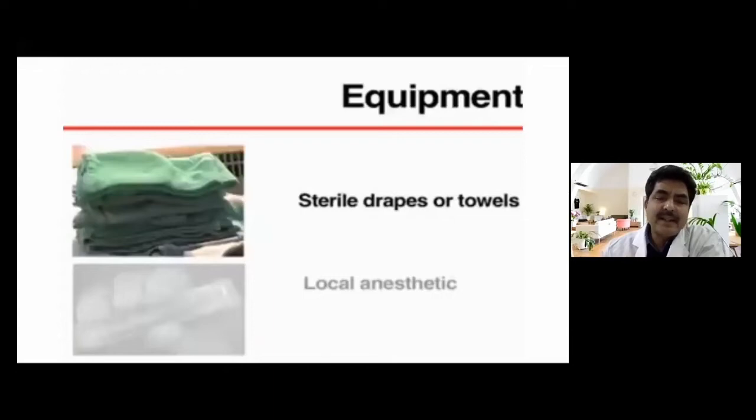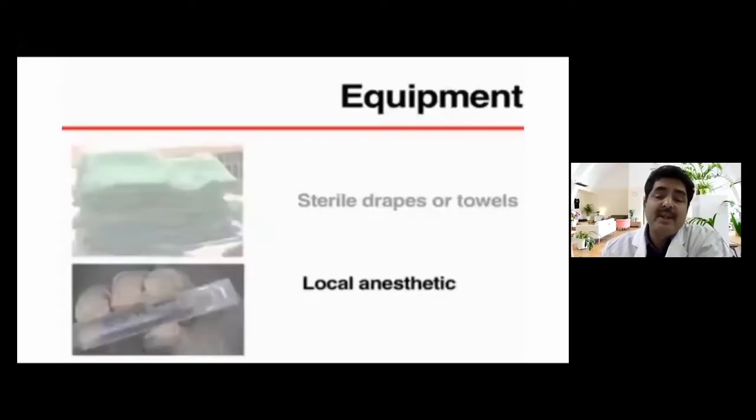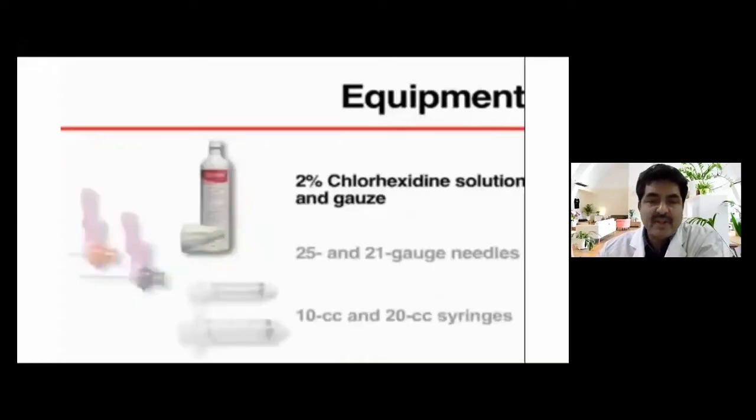And what are the other things? Sterile drapes or towels are mandatory. How many towels are needed? Maybe 3, maybe 4. Eye shields, so many types are available. And of course, you need the local anesthetic. One of my quizzes was what anesthesia you would prefer for tube thoracostomy. In most cases, we prefer a local anesthetic agent or local anesthesia.